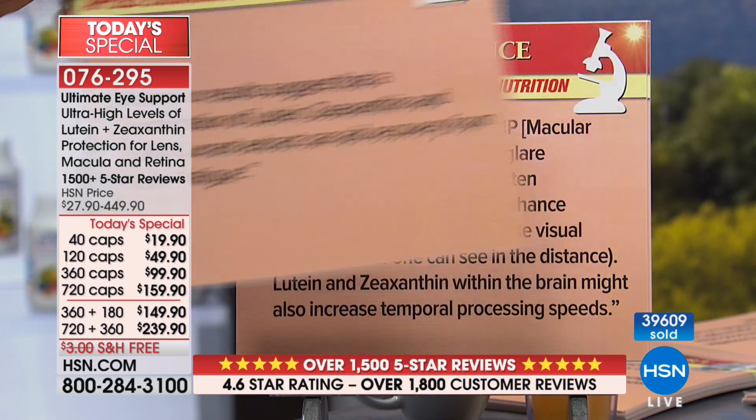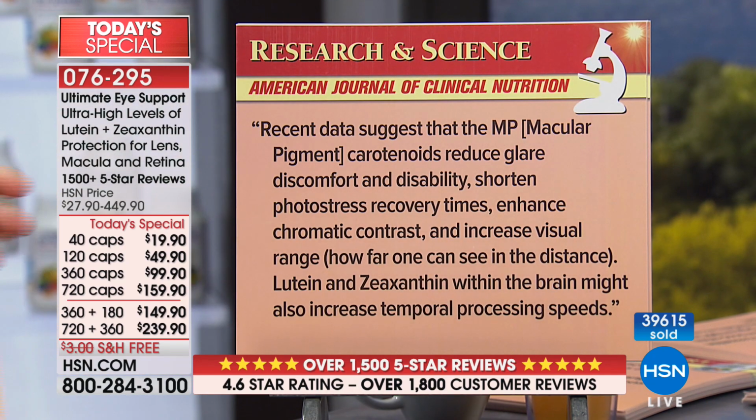And many of us now, using our smartphones, whether it's still using computers or laptops, we just suffer from visual fatigue constantly. Absolutely. American Journal of Clinical Nutrition: recent data suggests that the macular pigment carotenoids, lutein and zeaxanthin, reduce glare discomfort and disability, shorten photostress recovery times, enhance chromatic contrast, and increase visual range, how far one can see in the distance.